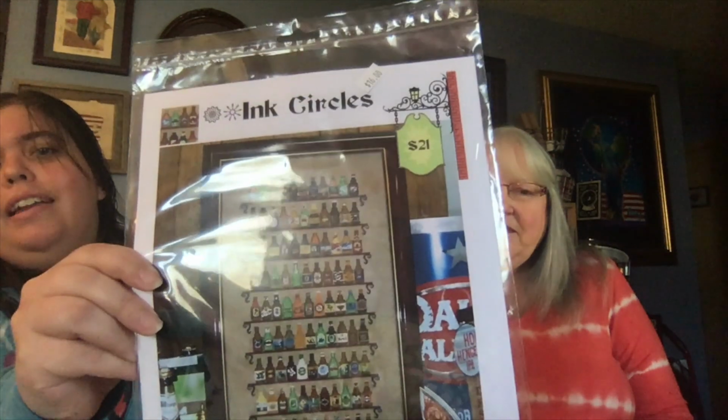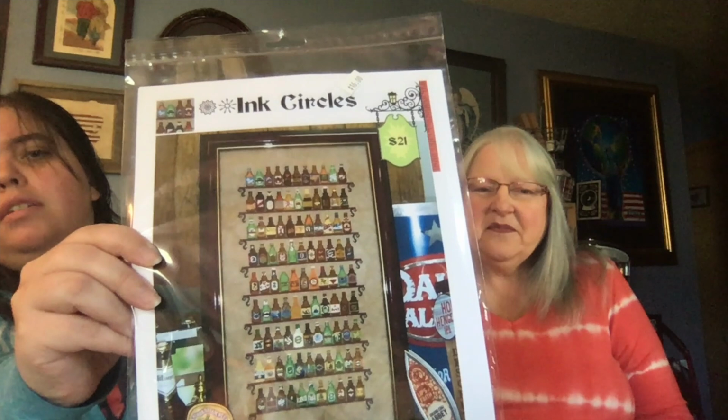And then I have been looking at this pattern for a very long time. It's 99 from Ink Circles, and it's 99 bottles of beer on the wall. And it's really neat because there is an explainer inside of here that tells you what all of these bottles are. Like each of these labels are a real bottle of beer. So I'm really excited to stitch this.